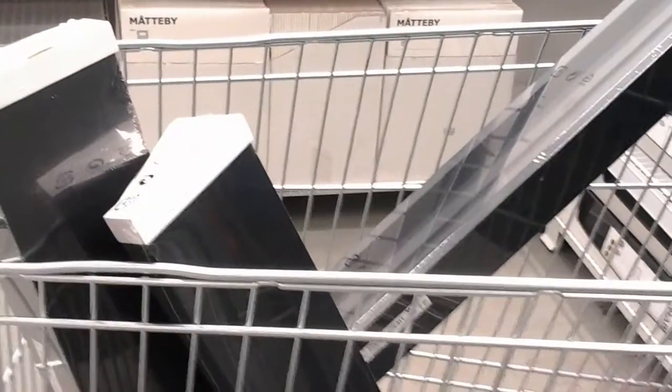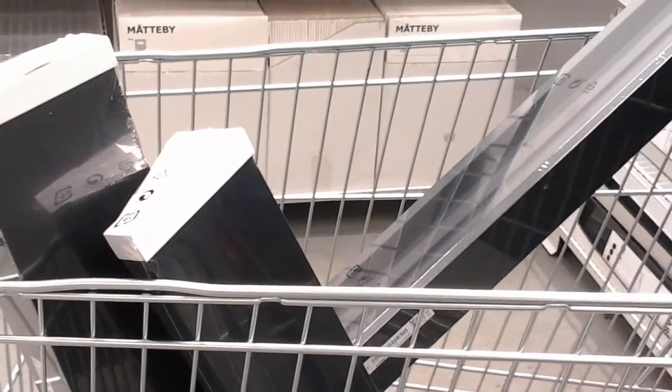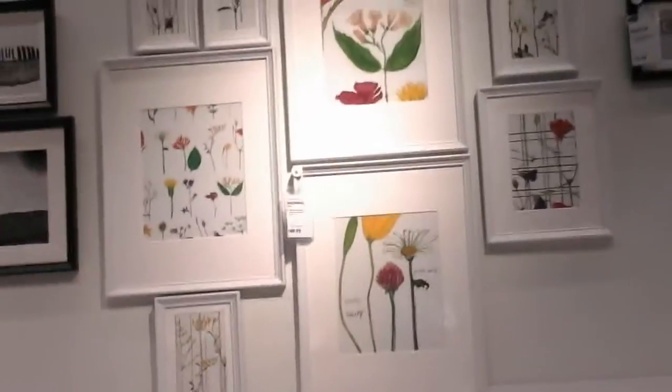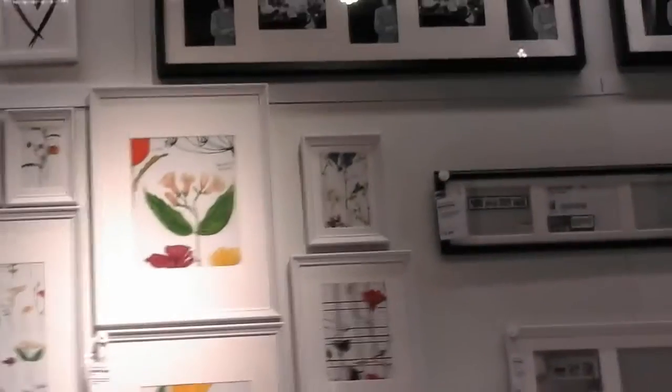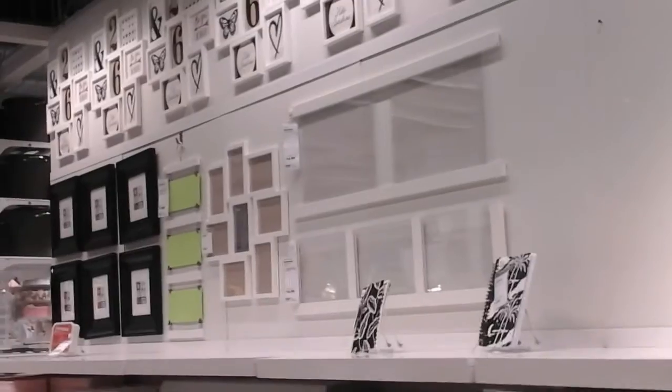I'm getting one of the long picture ledges and a couple of short ones. I have to visualize in my mind my music room and how that'll work, and I think that'll be good. I'm wondering if I have any art that's music related. That would be awesome. 'Cause I was thinking of trying to make something, but I'm not really talented in that area.